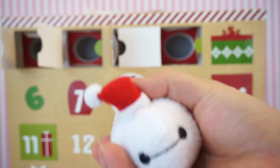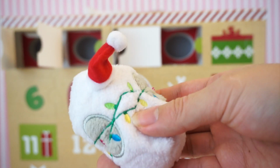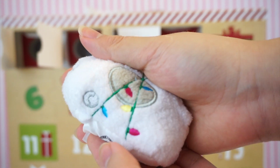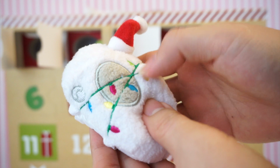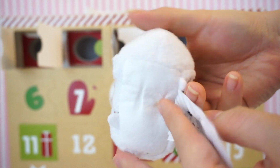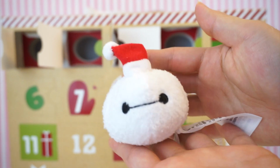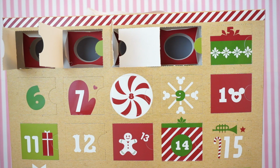He has his Santa hat, but no Santa outfit, but he is wrapped with Christmas lights. Not actual Christmas lights, which is a separate piece, but Christmas lights that are embroidered onto him. So all of the details are embroidered on, which actually stands out really nicely against his white color. The belly is white as well. His legs and hands are all on the bottom too. He is so cute. Probably a more simple one compared to the others. Actually, you know what? Simba probably is the simplest one so far, but still, I love all of them.